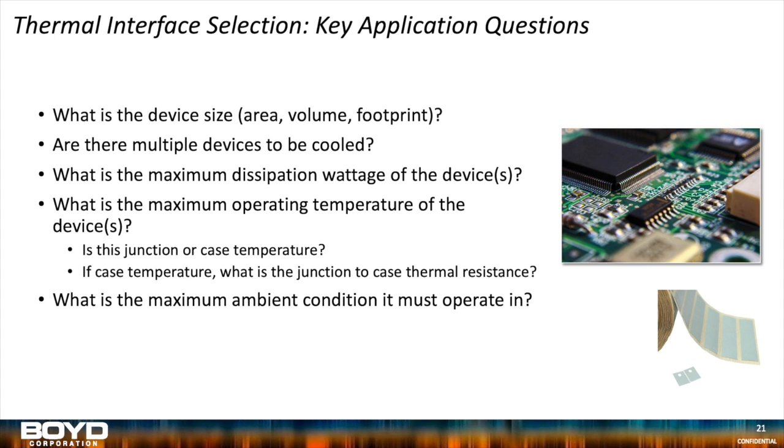As we mentioned before, there are 100 kinds of thermal interface material. Then how do you select one? Here are some guidelines that can give you some idea of which material to choose. What is the device size, the area, the volume, the footprint? Are there multiple devices to be cooled, or is it a single piece? What is the maximum dissipation in watts of the device, and the maximum operating temperature of the device, the junction or case temperature? If it is a case temperature, what is the junction-to-case thermal resistance? And what is the maximum ambient condition it must operate in?